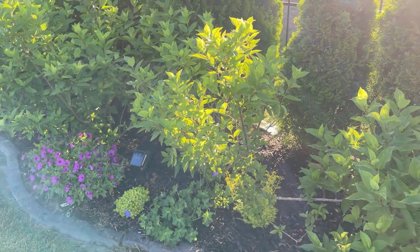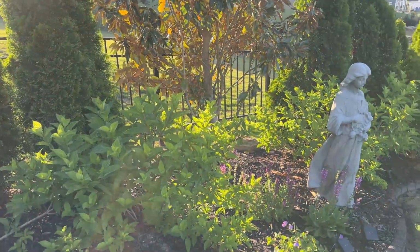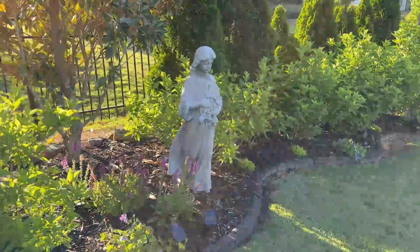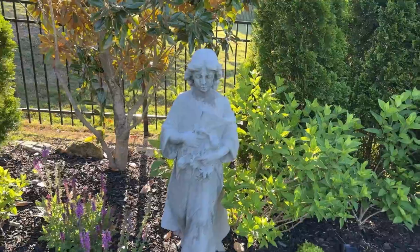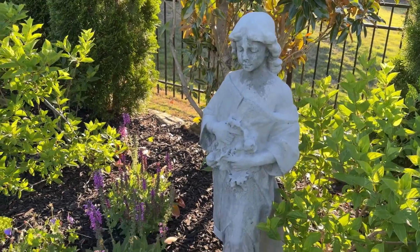April's a great time to put down mulch as well. If you've not put down a fresh coat of mulch, it's just so satisfying. It makes everything look automatically great in the garden. This is Miss Grace from Unique Stone.